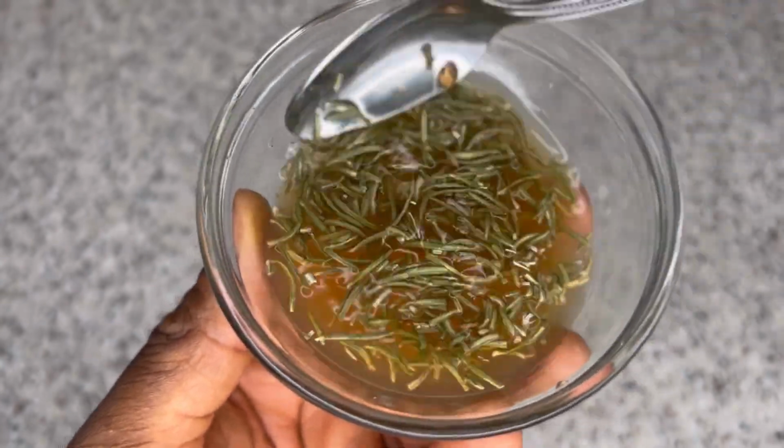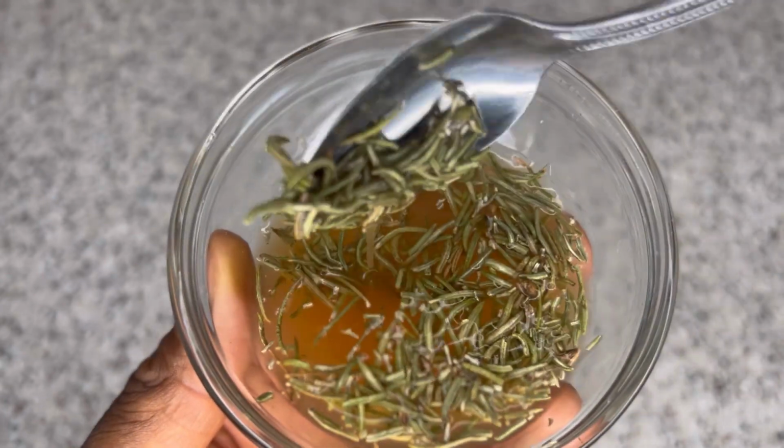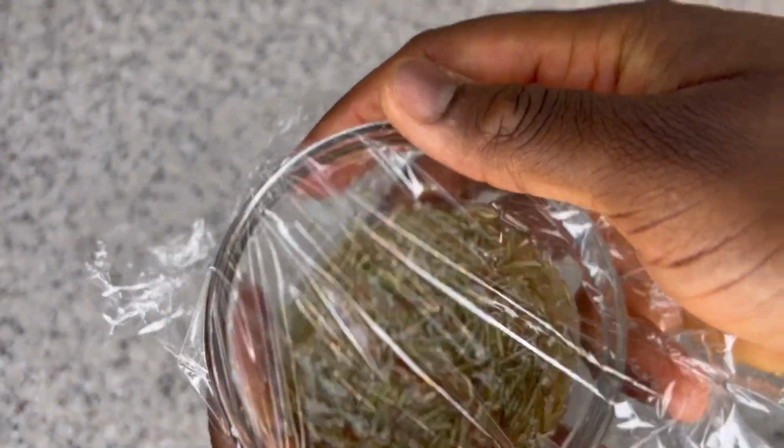So I added about 2 tablespoons of my rosemary herbs to my apple cider vinegar. I'm just giving it a quick stir to stir everything in very well. After that, I'm going to cover it and set it aside, leave it overnight. Then I'm going to show you what I'm going to do to this next.